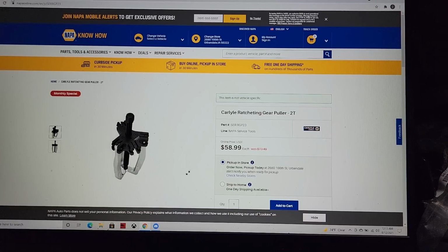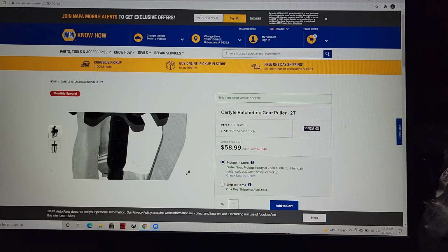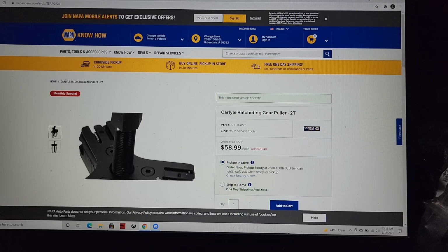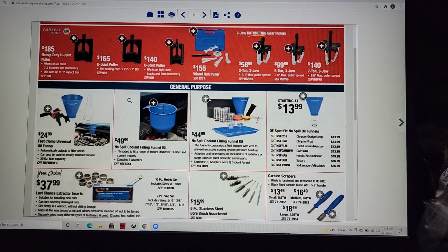I don't think they're carrying the same one. It doesn't look like, but they do have some ratcheting ones. Not quite the same type. So I've had a couple guys say before, and I think Matco carries these too. But once again, not quite the same type. The flatter jaws for doing pulleys on Chryslers, it definitely is the killer tool, without a doubt. You can pull the harmonic balancers, and we've had to use them several times, and they've saved our bacon.